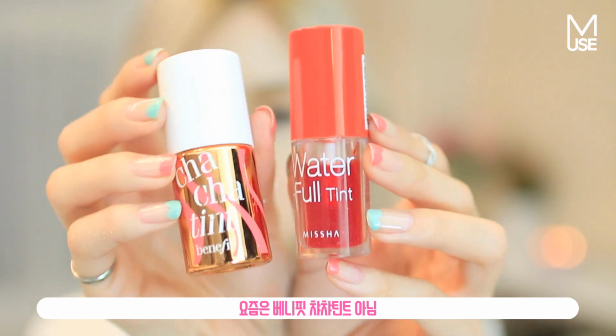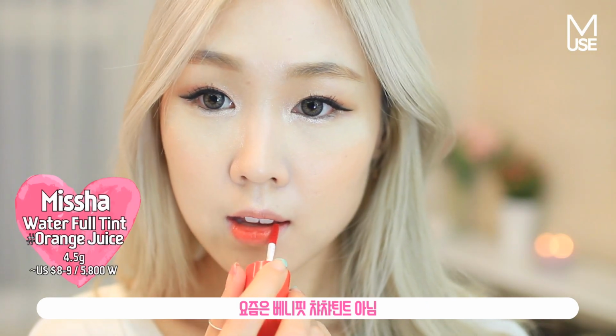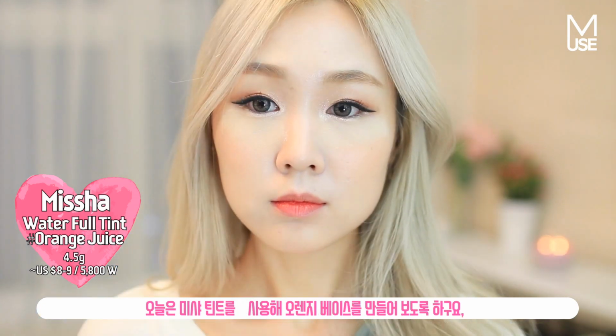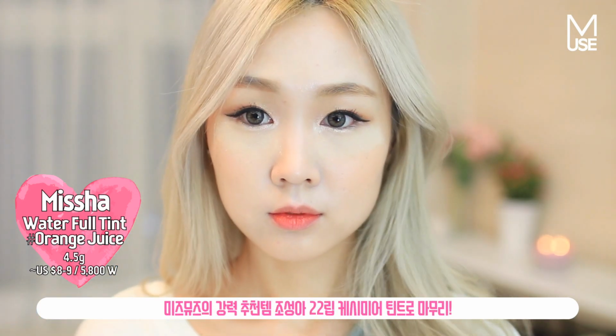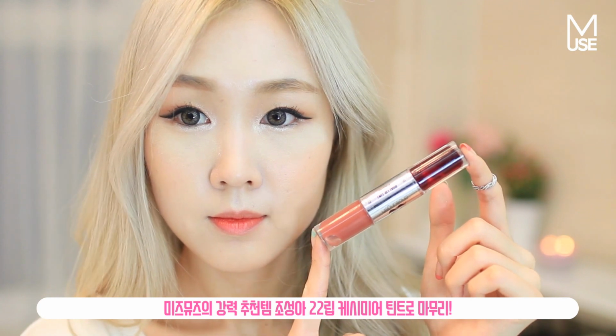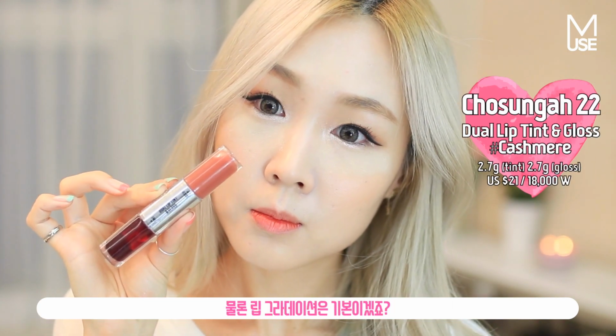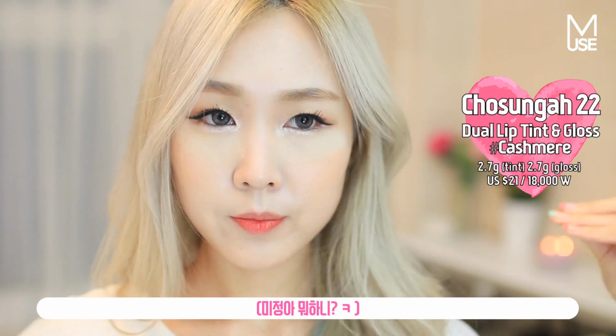Typically, I choose between the Benefit Cha-Cha tint for its beautiful coral color or the Missha Waterfall tint. Today, I'm using the water tint to create the orange base. Then, of course, my holy grail Chosungah 22 lip tint in Cashmere. Of course, I'm going for the Korean gradation lip. I don't know what I'm doing here, sorry.